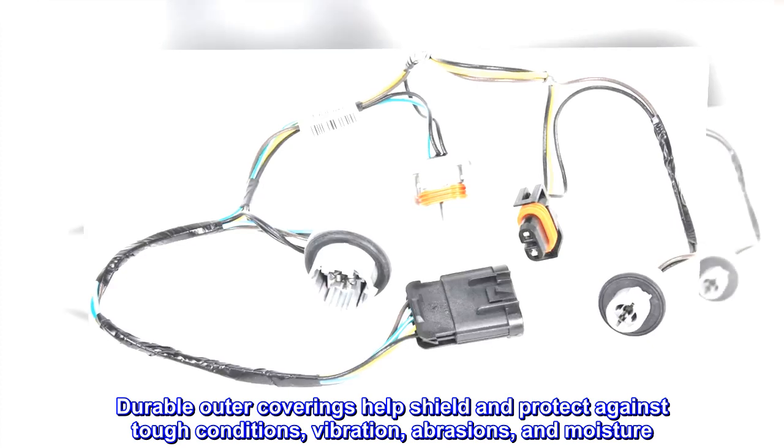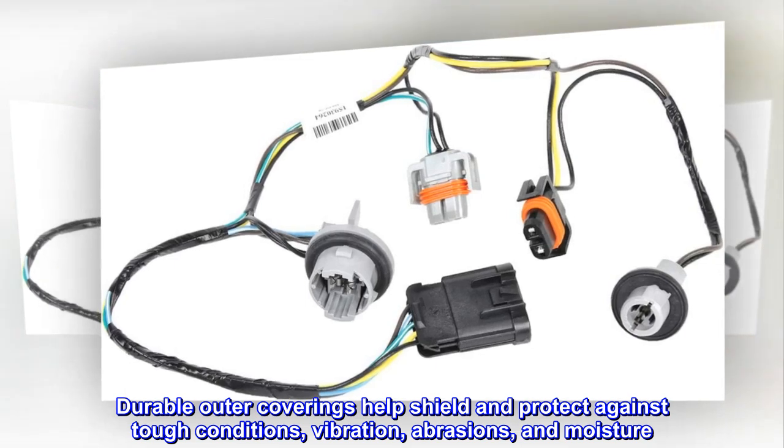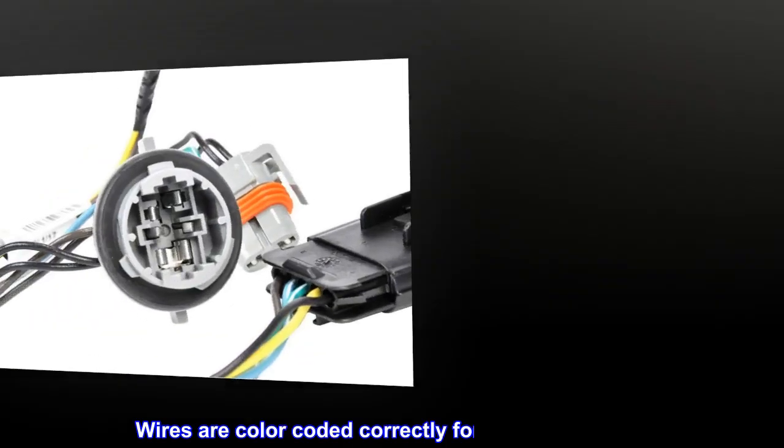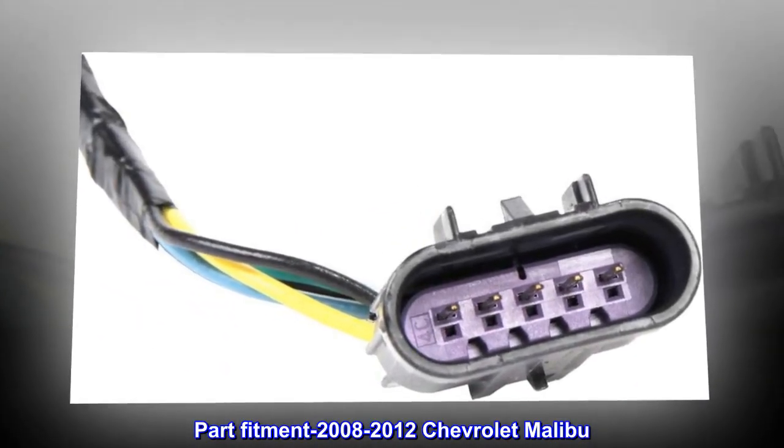Durable outer coverings help shield and protect against tough conditions, vibration, abrasions, and moisture. Wires are color-coded correctly for easy installation. Part fitment: 2008 to 2012 Chevrolet Malibu.